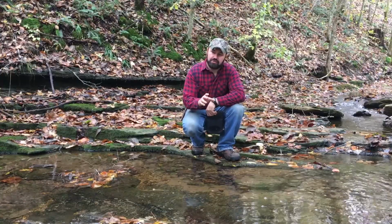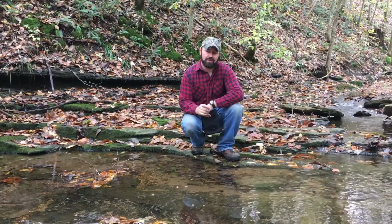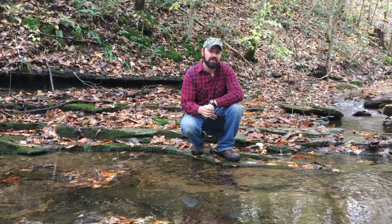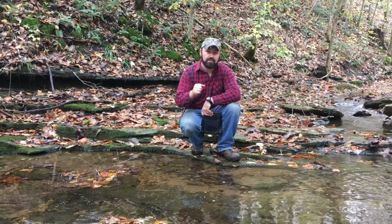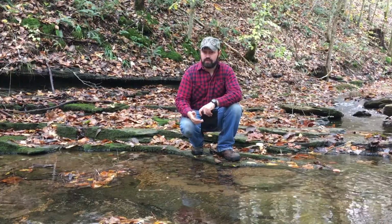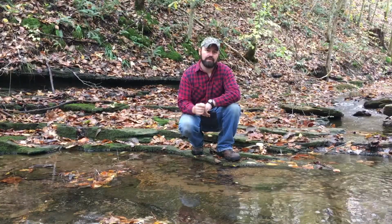Next on my list is laundry. Have a way to do your laundry effectively and efficiently off the grid. Now, if you've been looking into living off the grid or getting back to basics, chances are you've seen the method where people take a 5-gallon bucket with a lid, cut a hole in the lid, and use a brand new plunger to agitate your clothes. Now, this does work. I did it for a short while. But it is very, very time consuming.